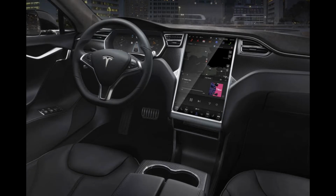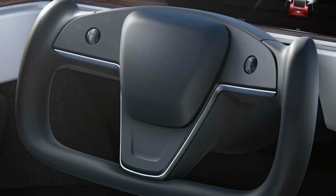But the old Model S, the interior was dull. It was old. It was dated. But the new one is far from it. I mean, the yoke steering wheel that they've brought out, I like it. How do you feel about it?